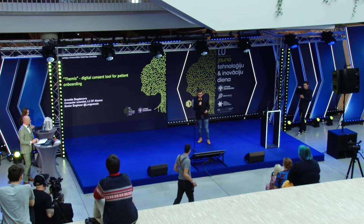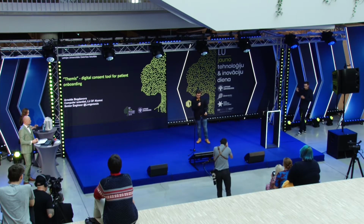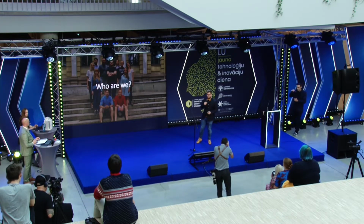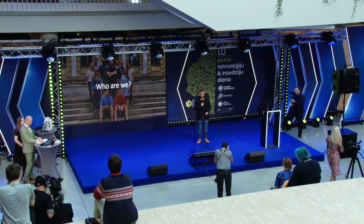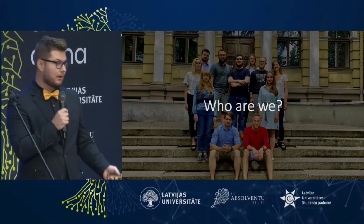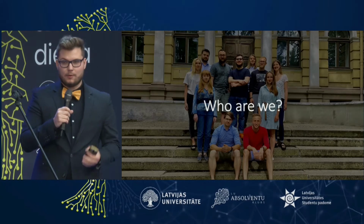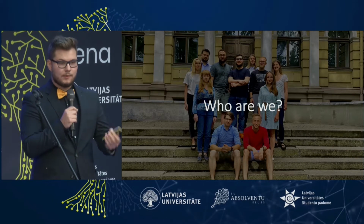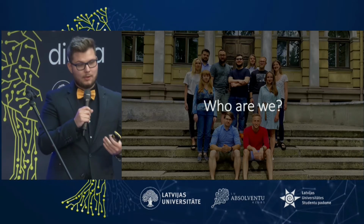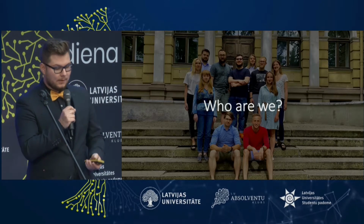Today I'm going to talk to you about a digital consent tool for patient onboarding called Themis. So a little bit about Longenesis first. Who are we? We are a medtech research company based in Riga at Tech Hub, and we are a passionate group of computer scientists, doctors and business professionals who are aiming to make medical research as efficient as possible.